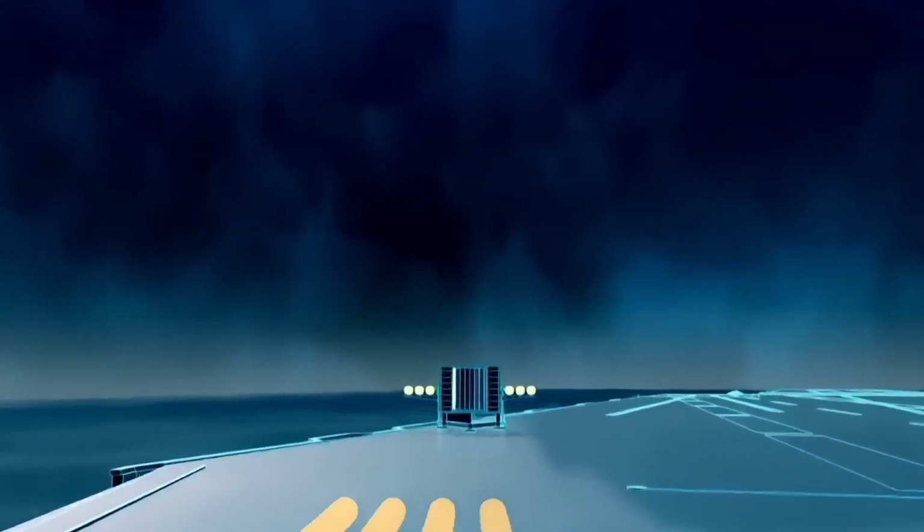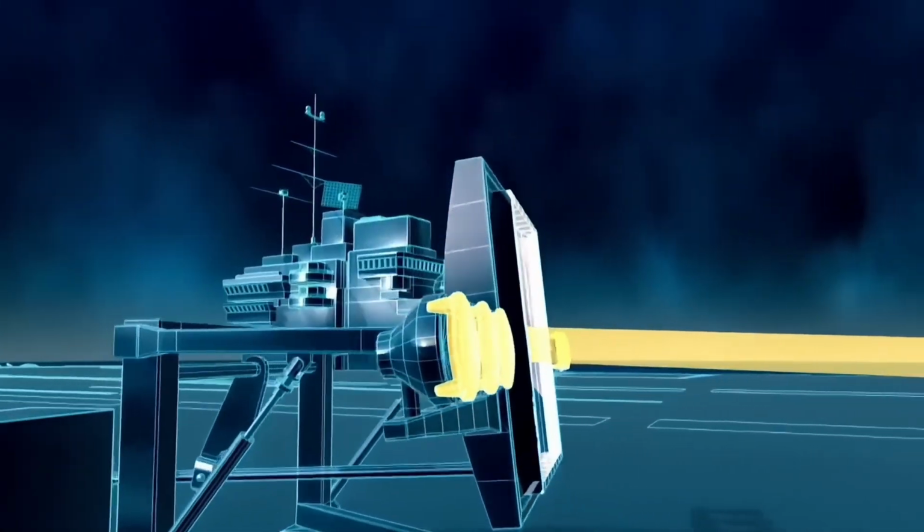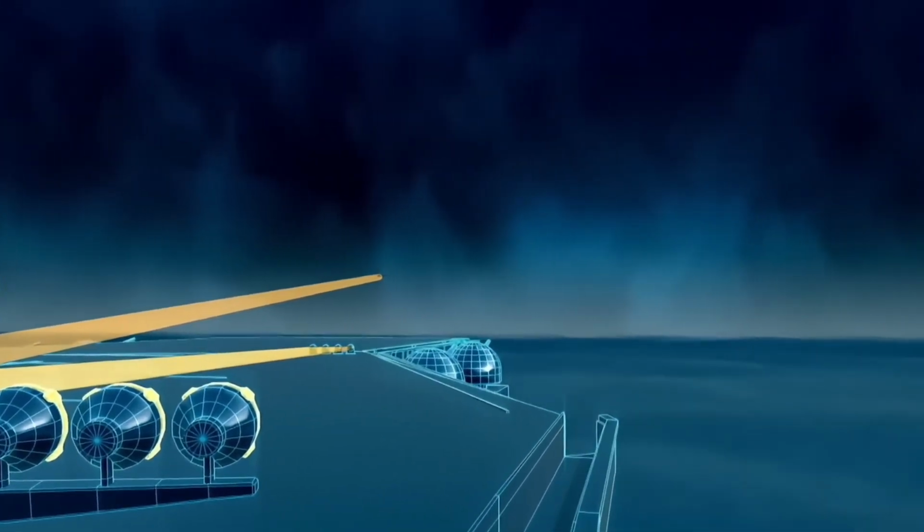To address this, engineers installed a set of mirrors and lights on the deck and used reflectors to project the lights onto the optimal landing angle. This way, pilots only needed to stay within the range of the lights to achieve a successful landing.